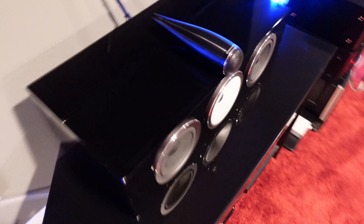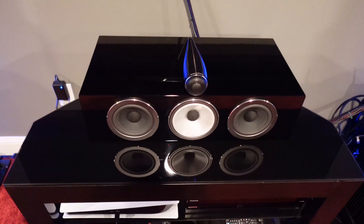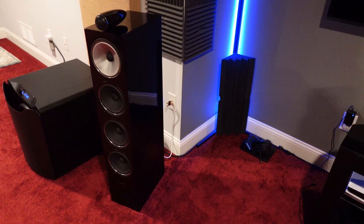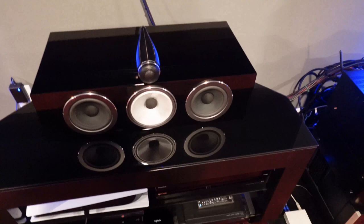I did a review of this speaker as well. This one, to me, matches really well with my towers, even though the tweeter is an older tweeter on these. In my review, I did a center match test on the center, and it was quite a good match as far as the fronts are concerned.